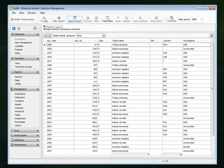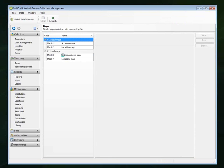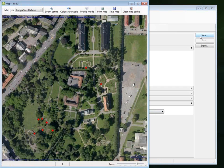And here we go. So here I have a full list of all the plants that are relevant to this collection. Now, obviously, you could put that on a nice Word document, create a report, etc. I want to show you an even slightly more powerful feature that might be interesting, which is to go to the maps and say I want to create a map, and then I go to events and click view. So here I have the map of all the relevant accessions for this plant collection.